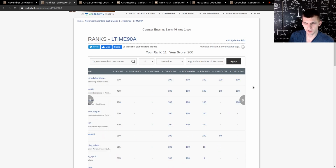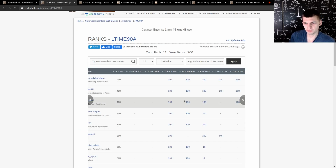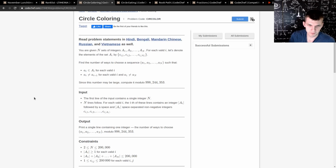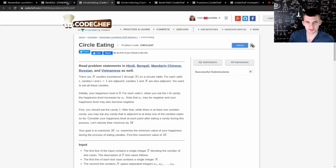Now we're gonna dissolve everything. Nice, congrats. Rook path is doable for sure, but I need another problem anyway, so I'm just thinking. Of course I could go with brute force. I could try to do rook path and then do the other two, but first this. What am I looking at now? Not circle coloring, circle eating.